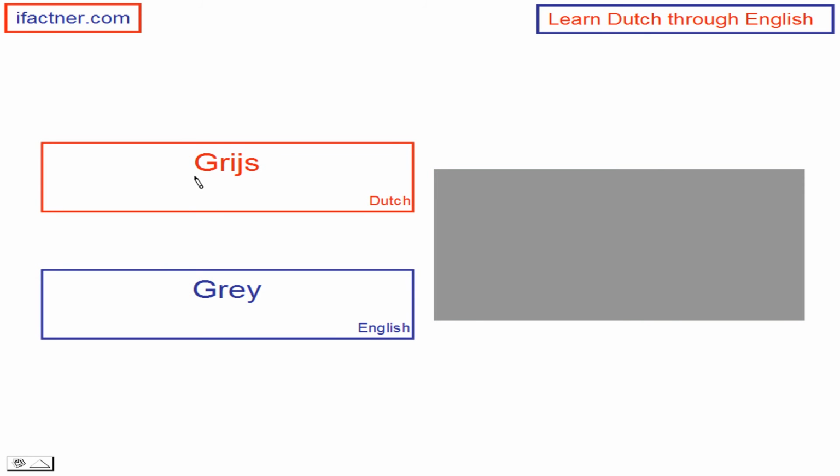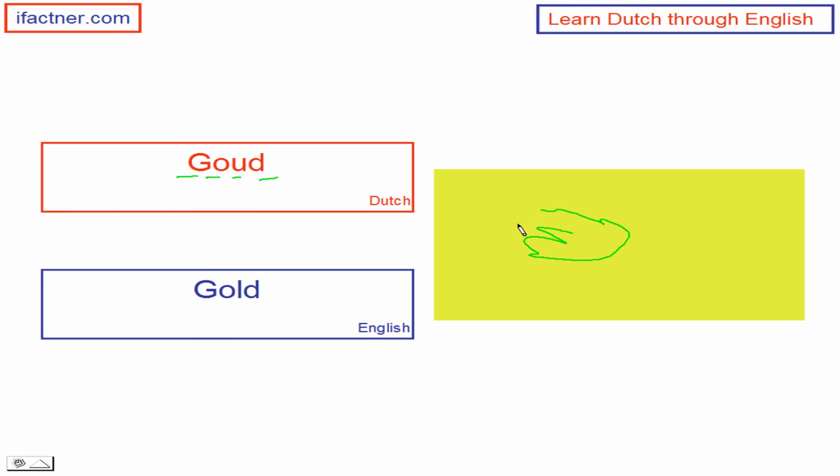Grey, grijs. G-R-I-J-S. Grijs. I-J is pronounced as ei. Grijs. Gold, goud. G-O-U-D. Goud.